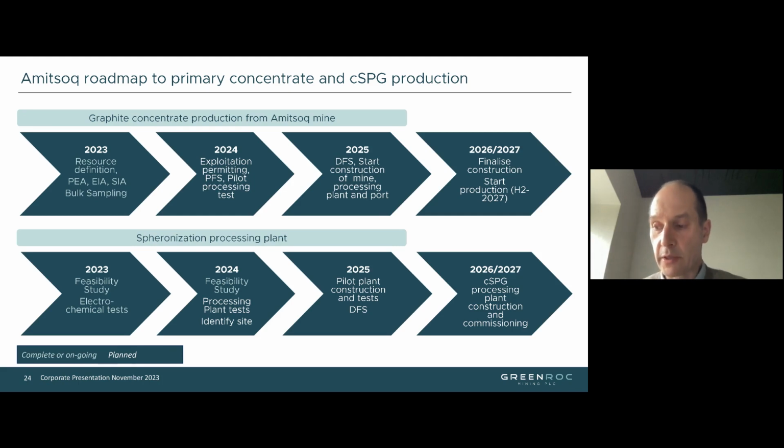In order to undertake the pre-feasibility study on the Amatok mine, we need to undertake a bit of geotechnical drilling, also have a survey on the underground mine workings and other things that all go into the PFS that we're expecting to embark on in the fall of 24. Those are just some of them.